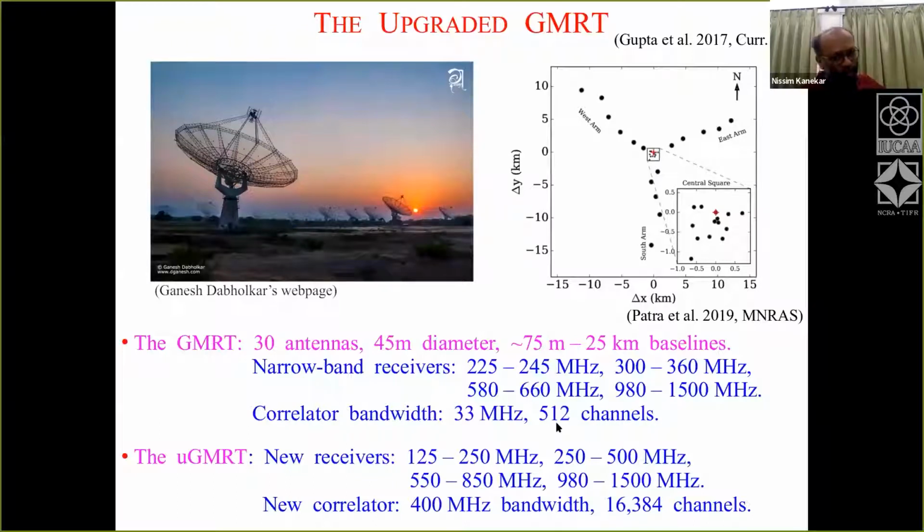You'll hear a bit more about the GMRT, I think, 3 days from now. But this correlator was more than 10 times more powerful than the old correlator, much more than 10 times. You can see that the bandwidth itself is a factor of more than 10 larger than the old correlator. And of course, it has far, far, far more channels. And this meant suddenly that this problem was much more tractable than it was earlier.